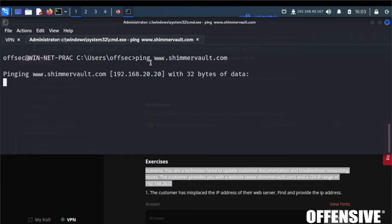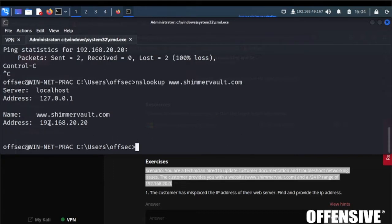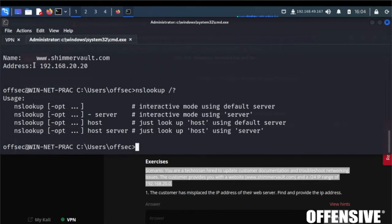I'm always surprised when I find a new way to accomplish something. Oh, wow. All right, folks. Well, the request timed out, but do you see what I see? This looks like it could be our IP address. And one way that we could alternatively just double check it would help if we spelled Shimmer Vault right. And with an NS lookup command, there we have it, folks. Not quite sure how to use NS lookup, let's just say, in a Windows command prompt, you can always use a slash and a question mark to bring up the help menu. But we've got our first answer.